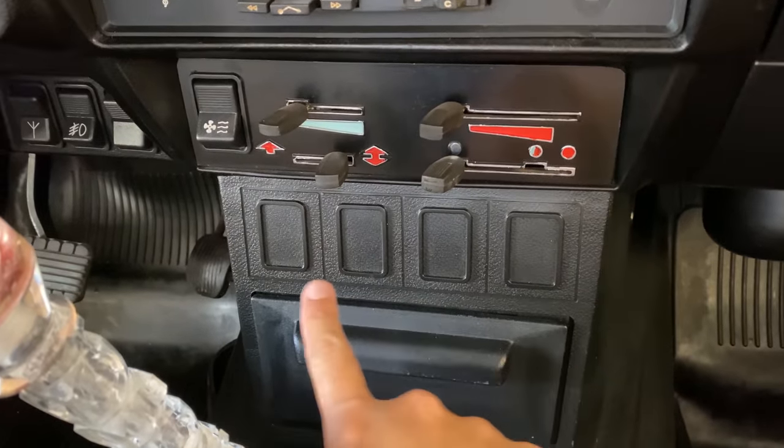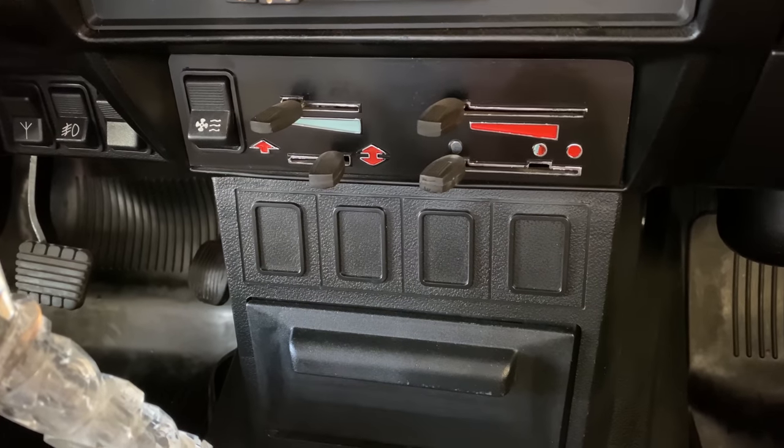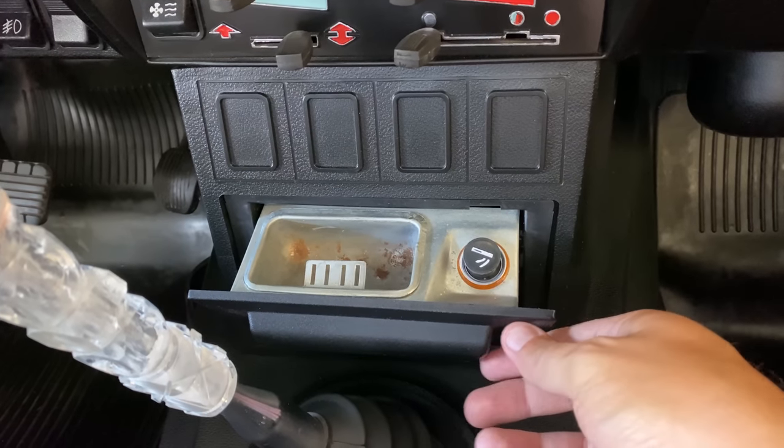Can't imagine what those would be for. This car had no luxury features, and I can't imagine there were any options or features that could be added, so maybe they were just there for style. Now, below that, you have a little panel that comes out. That's where the ashtray and cigarette lighter are hidden. You pull that out, and you can access those things.